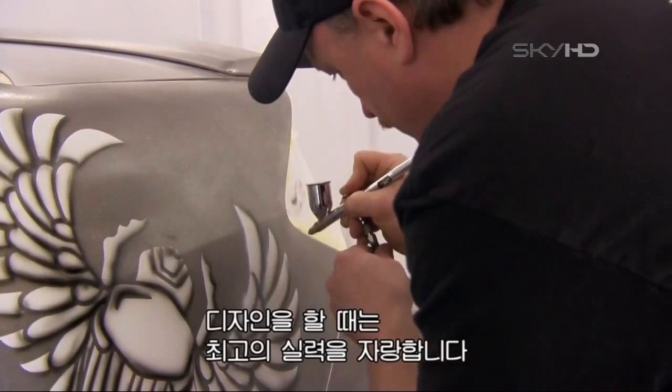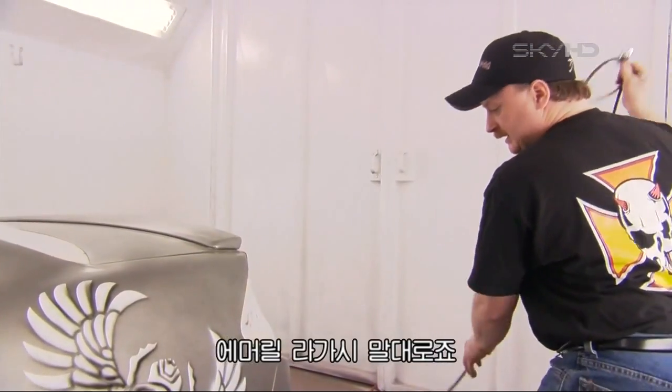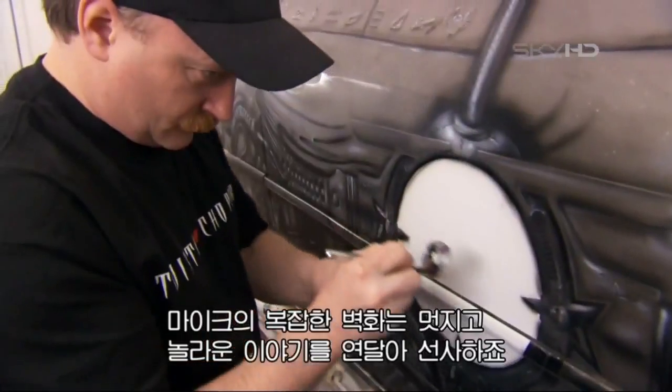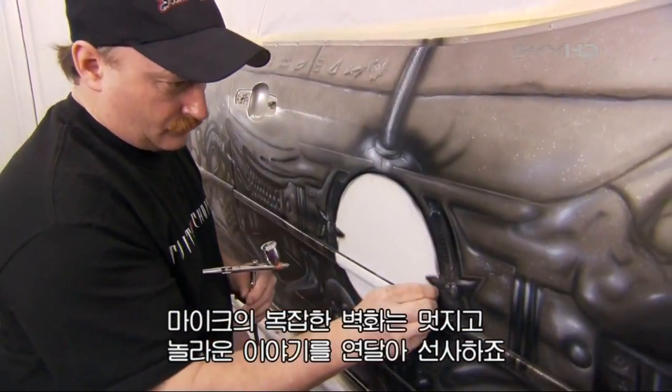As for his design, Mike's kicked it up a notch. In the words of Emeril Lagasse, Bam! With LaValle, his intricate murals bring one cool surprise and story after the other.